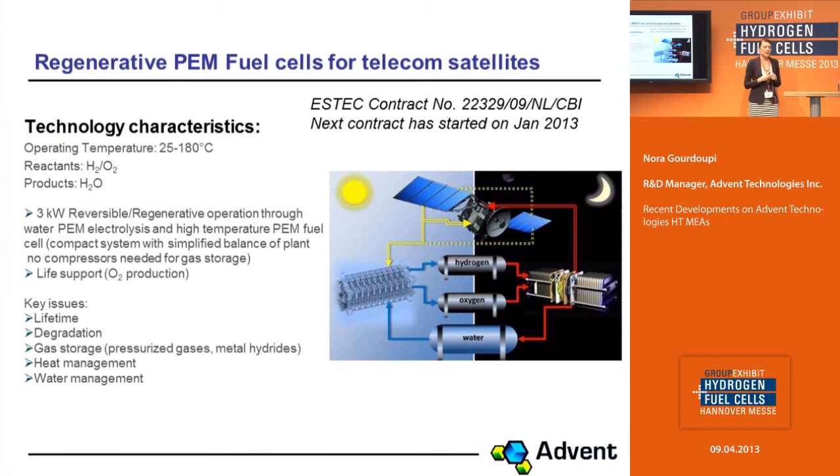Last, I would like to tell you one or two things about the projects that we are participating in. We have a contract with the European Space Agency, with two other partners, to provide a regenerative PEM fuel cell. This is a combination of a PEM water electrolyzer and a high temperature PEM fuel cell stack. This is for telecom satellite applications. Photovoltaic gives the main electricity, but when there is no sun, then you need the electricity to come from the fuel cell stack. This is a concept that wants to replace the batteries.